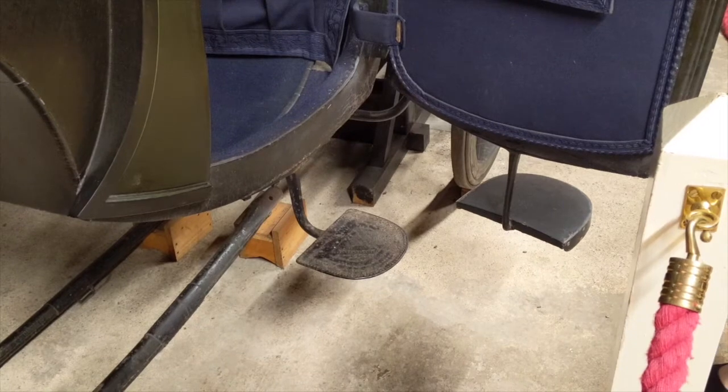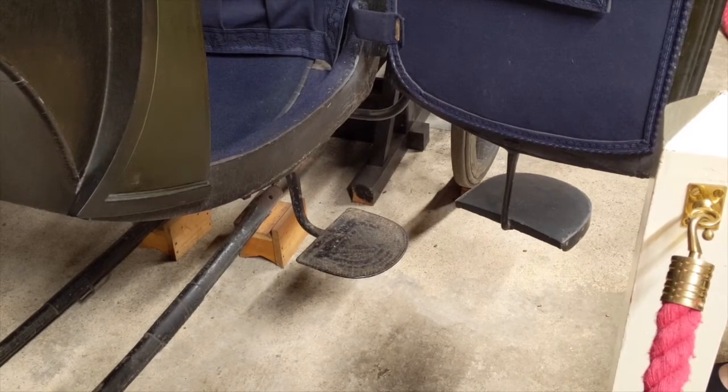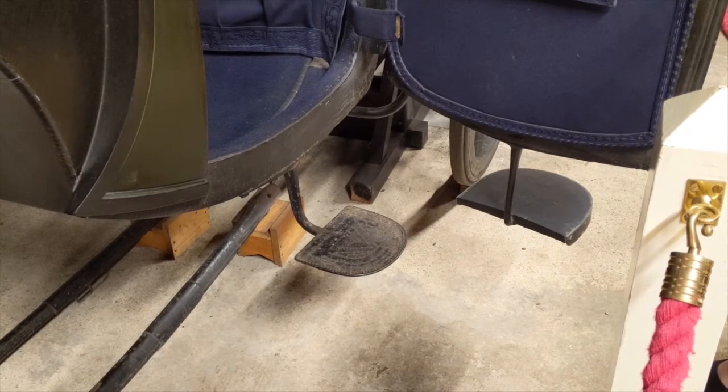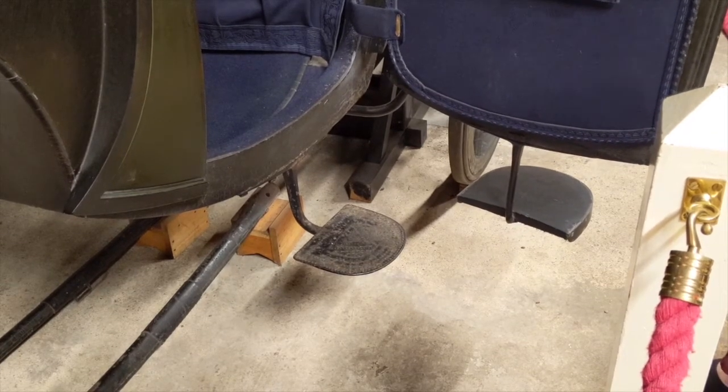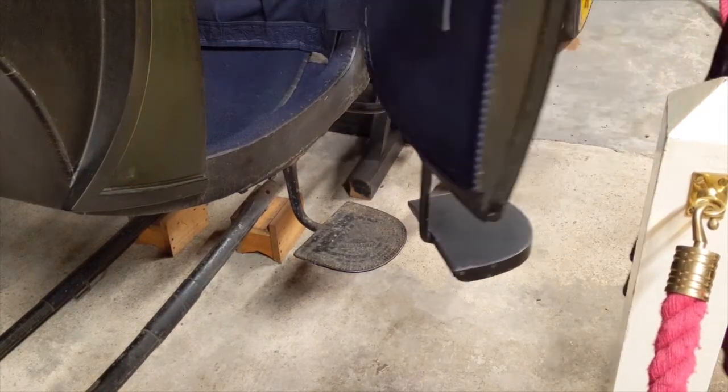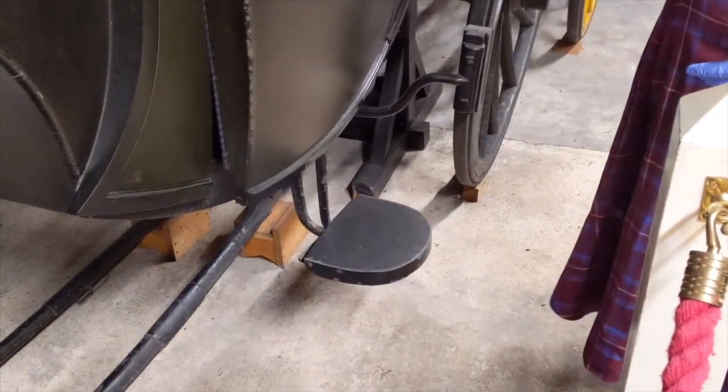One final detail of this carriage is that it has a cover for the step, so that when the carriage was moving along it didn't get covered in mud, and then the passenger would be stepping mud in and out of the carriage and getting themselves and the carriage dirty. So actually there's a cover that goes over the carriage when the door's shut.